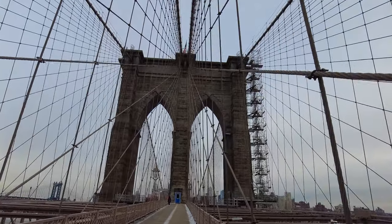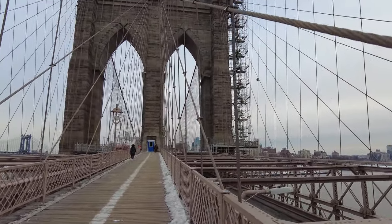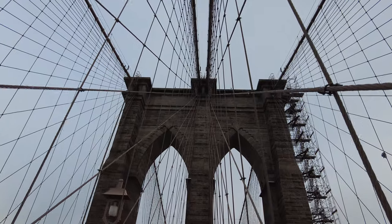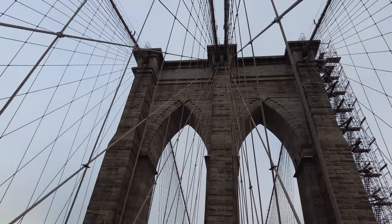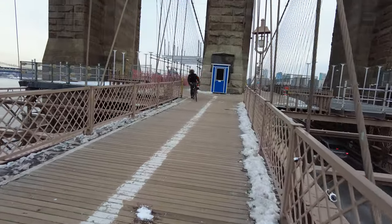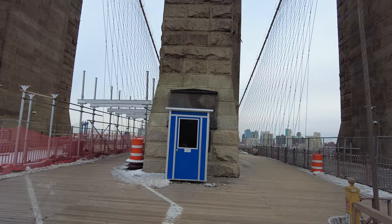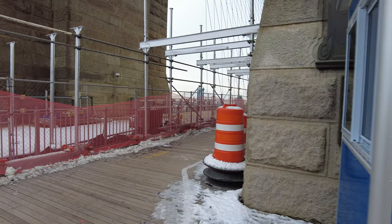Yeah, look at this. All this construction here on the right side. I guess they're doing renovations to the tower here. Oh my gosh, I gotta be careful with that. I just saw some snow or some ice fall off on the top of the tower there. Something I gotta be careful of. Looks like they have a construction crew here now. They're doing something over here. But yeah, I'm looking up to make sure I don't get hit by any icicles.